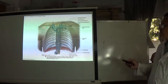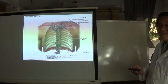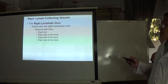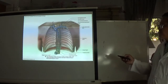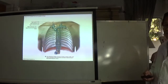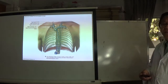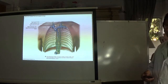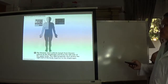See? So you can see here the left and the right subclavian vein, that's where the ducts would bring the lymph into. Okay? So it drains into the right subclavian vein, the right lymphatic duct. Only a small portion is being drained there. See? Now, the idea therefore is a form of recycling. What came from the lymph, remember, came from the blood and plasma. So what came from the blood goes back to the blood via the subclavian veins. So bear that in mind.